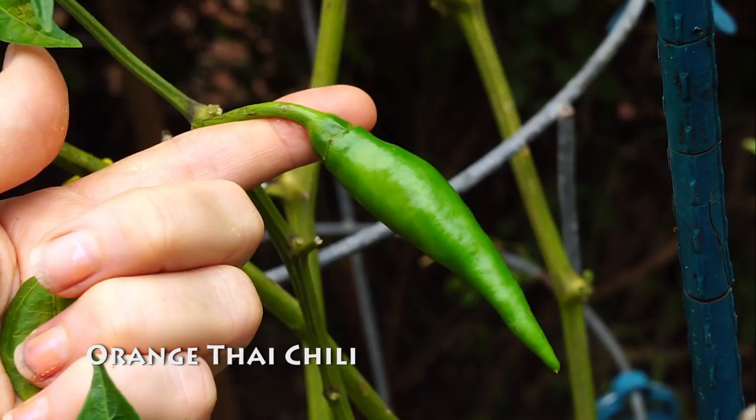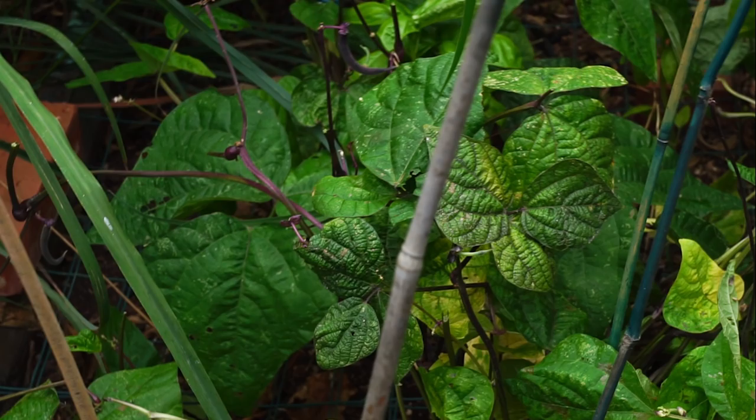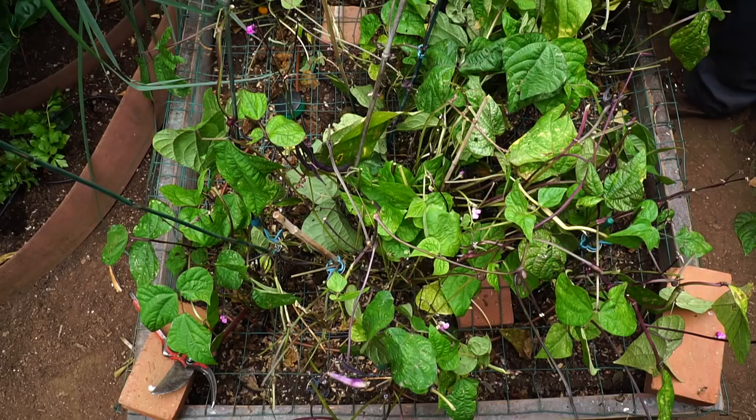More bugs? There's so many bugs. We need to spray. Yeah. Let's water it well with some fish fertilizer and then spray.